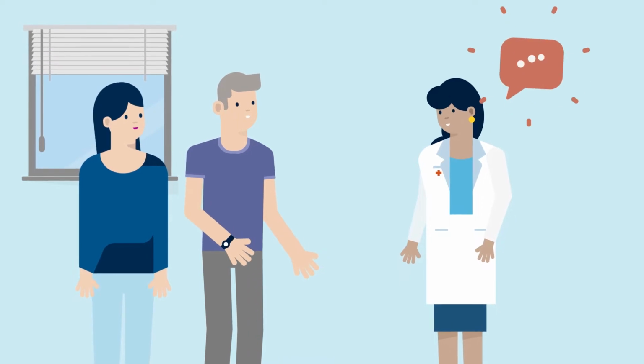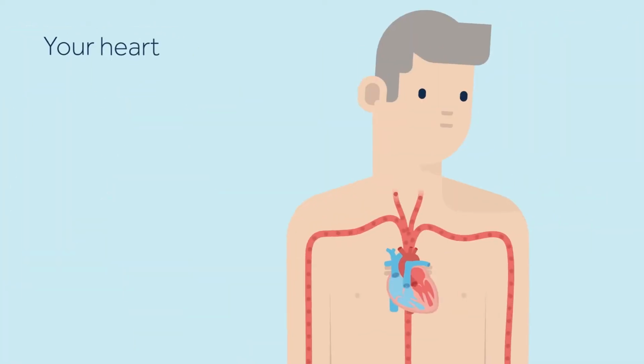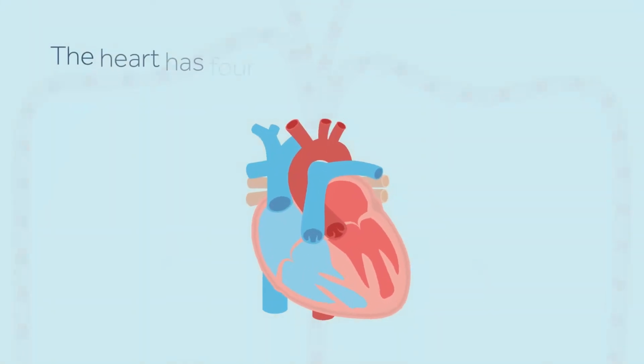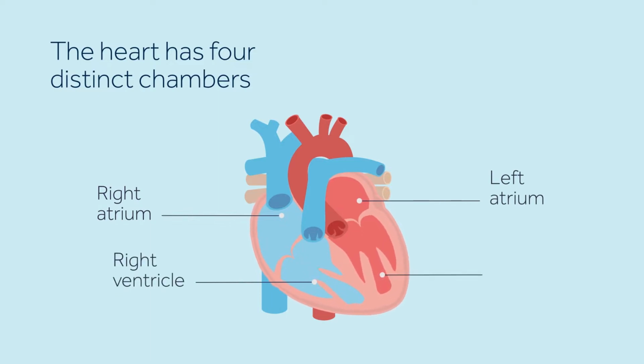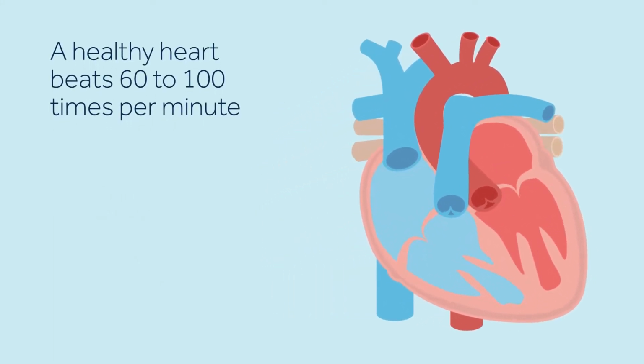In this video, you will learn about slow heartbeat. The heart is a fist-sized organ that acts as a pump to send oxygen-rich blood throughout the body. The heart has 4 chambers, 2 upper chambers called the right atrium and left atrium, and 2 lower chambers called the right ventricle and the left ventricle. A healthy heart beats 60 to 100 times per minute.